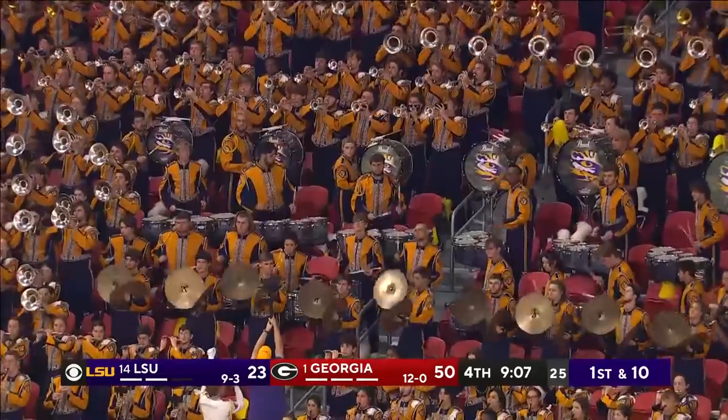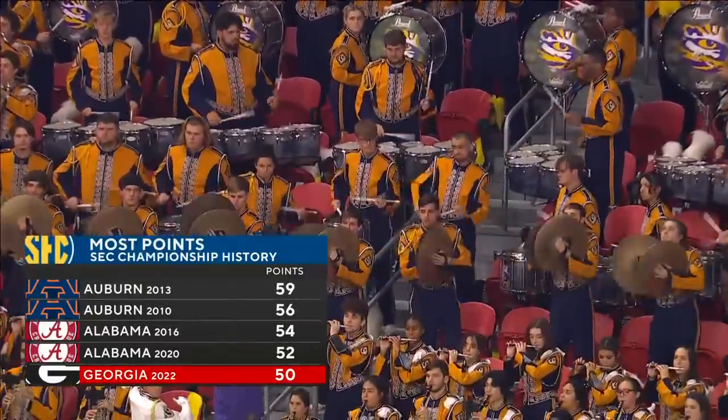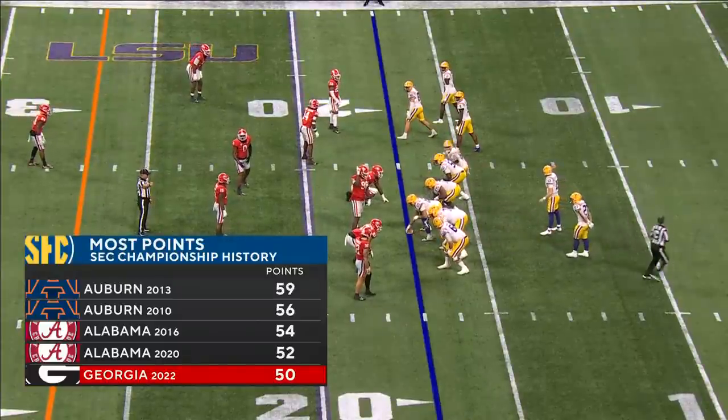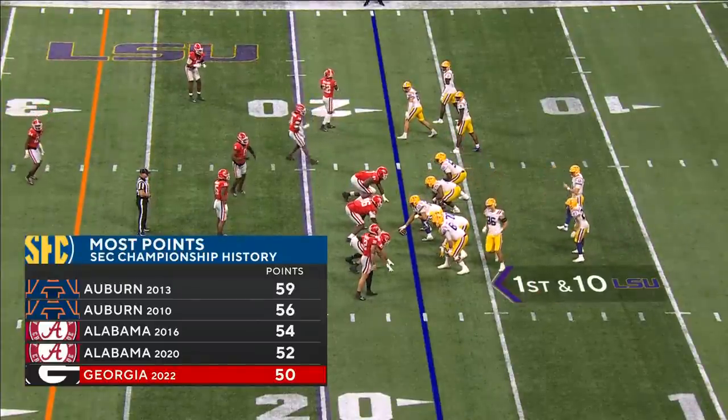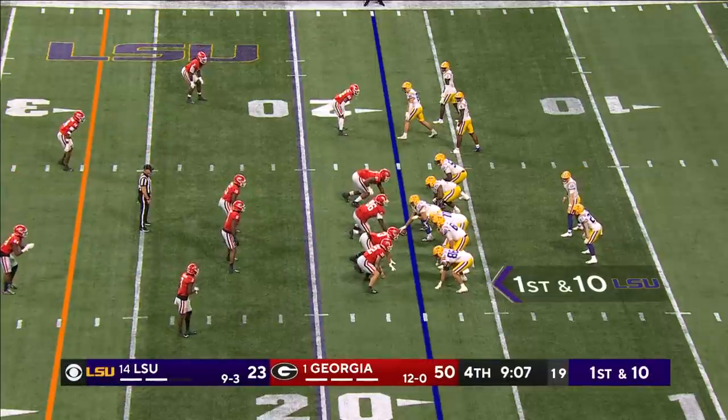9:07 to go. Georgia 50-23. Georgia in that 50-point category now. Most points in SEC championship history. A couple of Auburns, a couple of Alabamas, and now the Dogs in that mix as well.